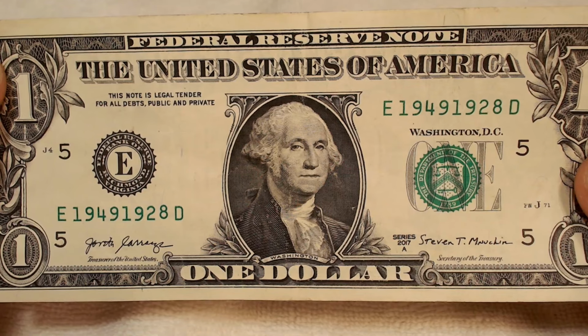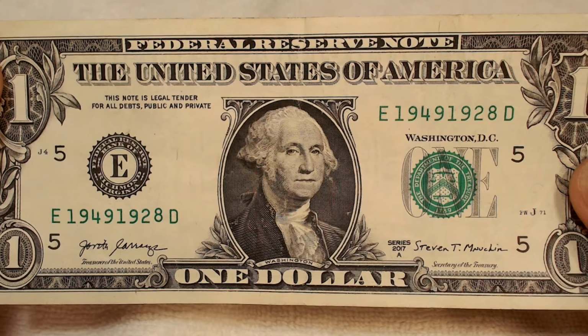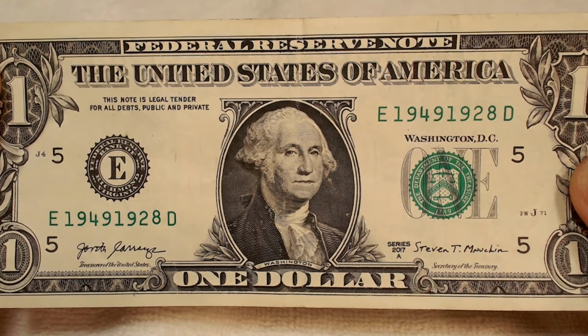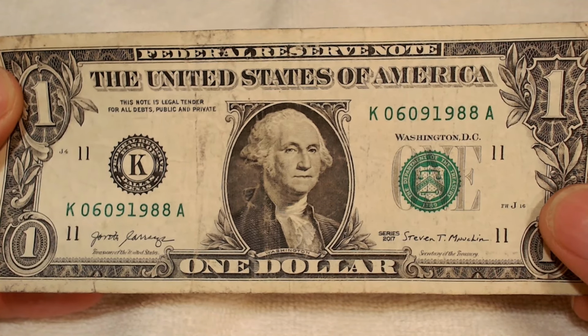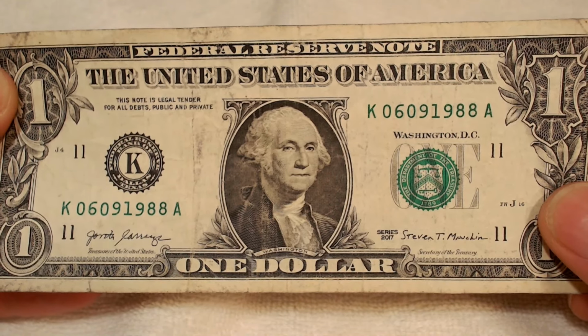Here we have a dual date note, also known as a tombstone note, 1949, 1928. This would sell for around $8 on eBay or $7 in profit. Here we have a birthday note, June 9th, 1988. If it was in better condition, it would be a $20 note, as is around $10, so $9 in profit.